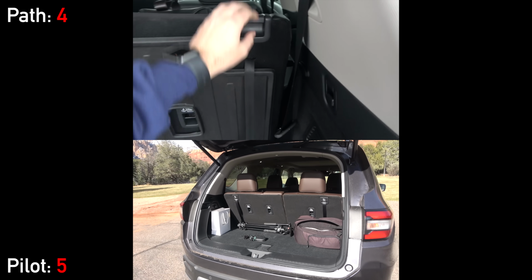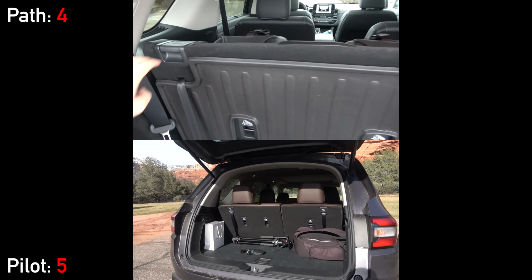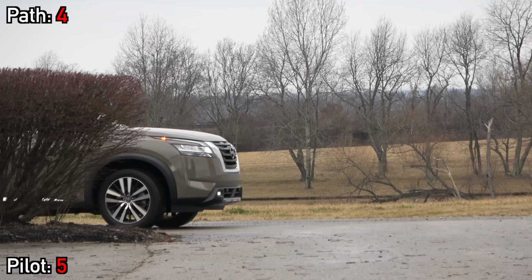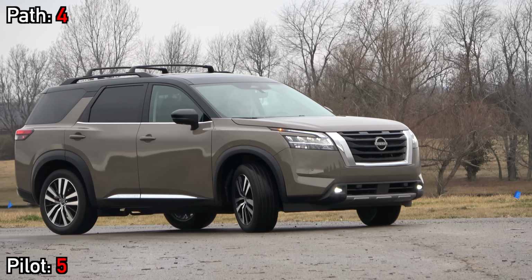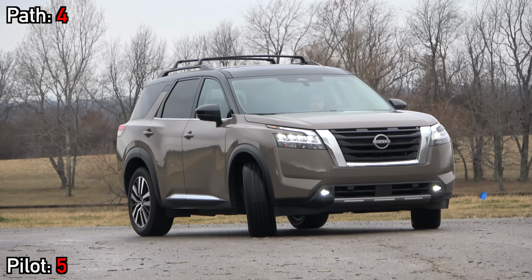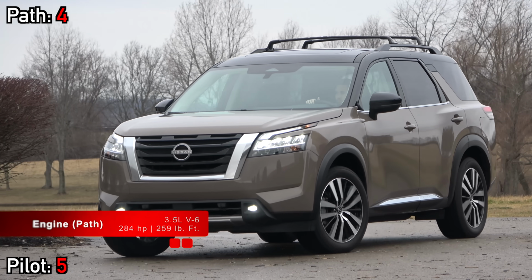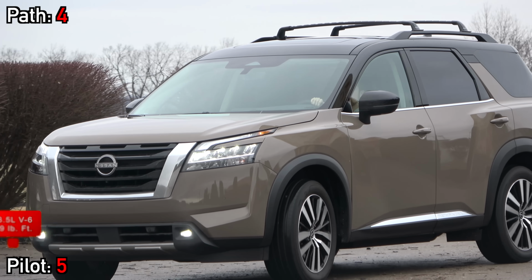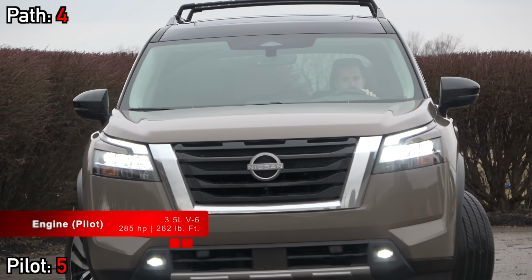Alrighty, that's it for the interiors, so now let's get them out on the streets and see how they perform behind the wheel. Recently in this class, there has been a move towards engine downsizing, but these two brands have resisted that trend. Both are rocking traditional 3.5-liter V6 engines that make almost identical power figures for both horsepower and torque. As expected, this also means they accelerate very similarly.